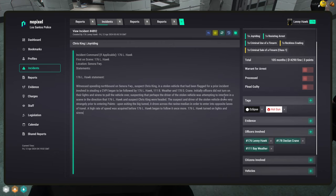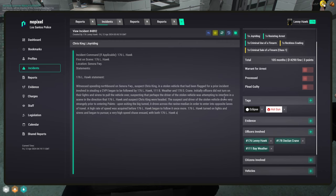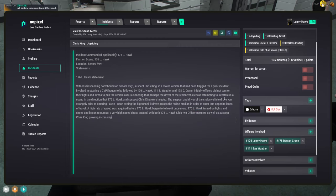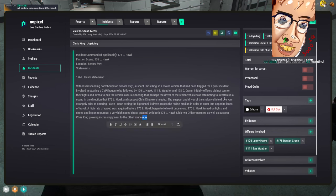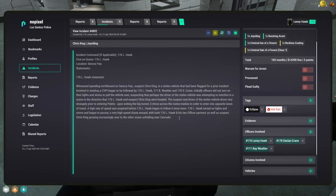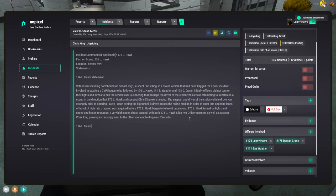Turn on lights and sirens and began to pursue. Very high speed chase ensued with both Villarc and his two officer partners. Officer Hawk, how long was the chase with our client? Two minutes. And it was on highway roads, city roads? Highway. Opposing lanes, if that helps. Okay.